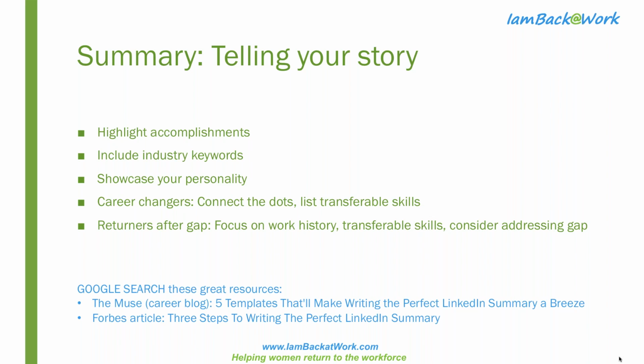Returners after a gap, same thing. Focus on work history, focus on those transferable skills that are going to be relevant to the job market today. And also in the summary, you can consider addressing your gap head on. And so we'll talk about a couple ways you can do that a little bit later on in the presentation.